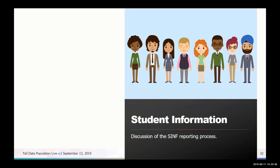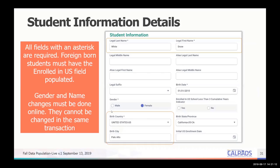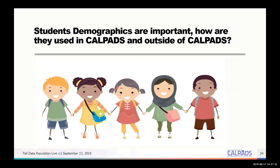And now the student information. So we kind of went through the demo, right? The sequencing and the timing wasn't there. The student information is required for all students. The student information is comprised of demographics and address data, and it's updated when the enrollment changes or when corrections are required, right? Use the SINF to indicate race and ethnicity, update gender change, update address history, identify students for state matching, determine Title III eligible immigrants, include students in socioeconomically disadvantaged subgroups, right?